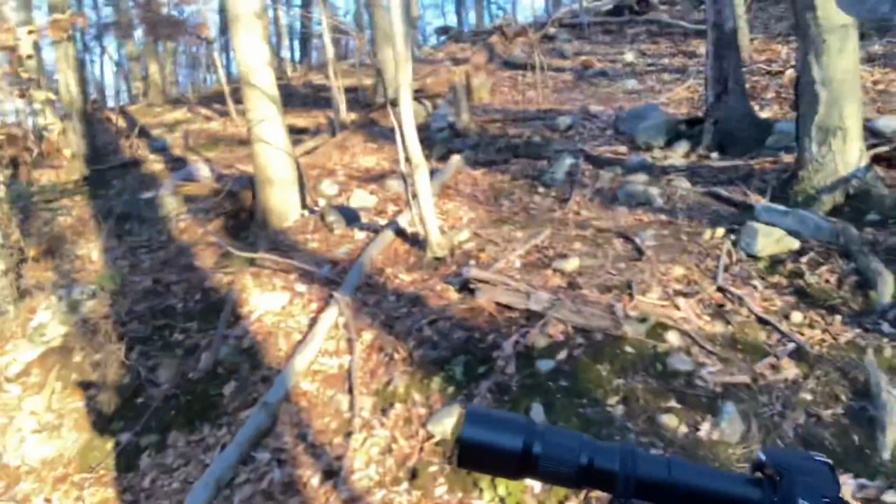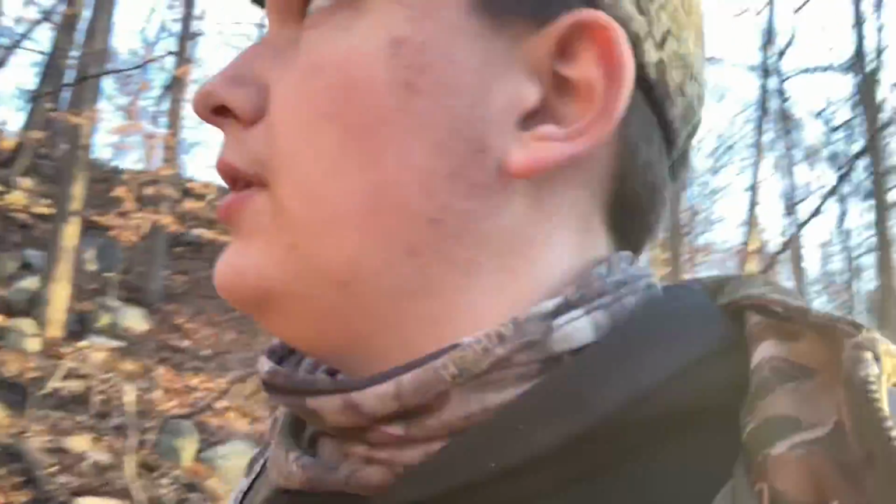So right behind me, we have some nice deer up here on this hill, so I'm gonna try and go up the hill and try to get some better shots of them, so yeah. I think there might be a buck up there, so let's try getting up.